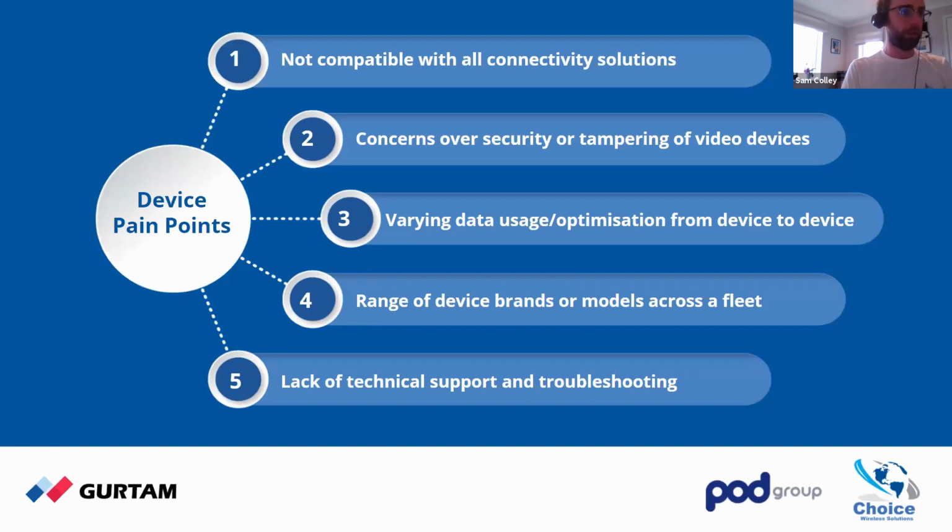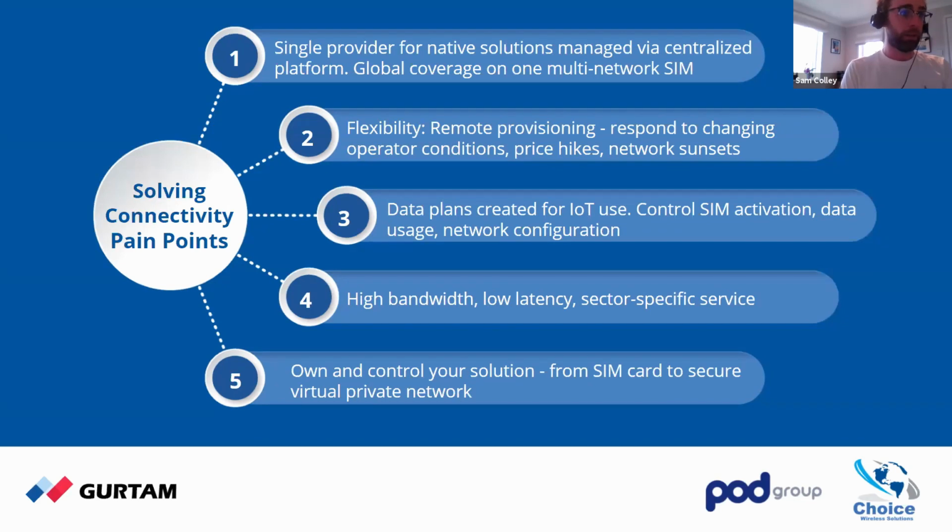And so, how do we go about solving these problems? On the next slide, we'll look at that. From a connectivity point of view, working with a flexible partner with access to multiple providers and across multiple countries will really help reduce your administrative burden in terms of managing multiple platforms, and can save you time and money, and let you focus on the application itself.